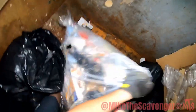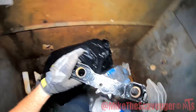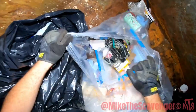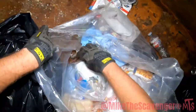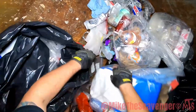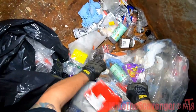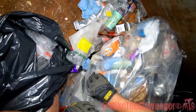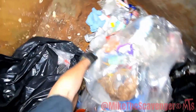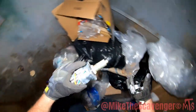What's this? Big in here. That is cast aluminum. I don't know exactly what it is. Look at that. There's a little tote of some good looking stuff down in this trash. It's a little funky, but we gotta get it because there's good stuff in here. And look at that, that's a big old block of aluminum, man. I don't even know what these little motors are, but those look pretty cool, huh?